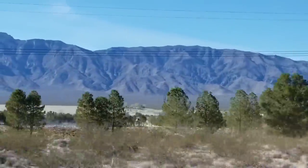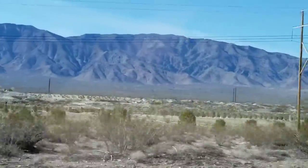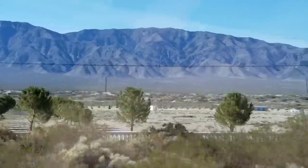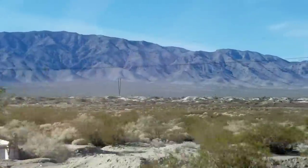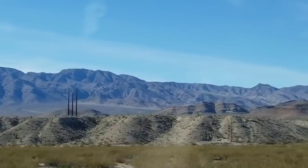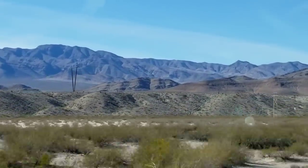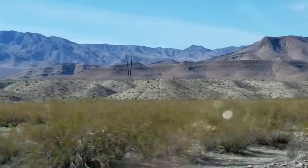Ranch right next to it. He has much more than just all this. This is still all his property. Beauty of basically the untouched desert out here. Just about every single mountain is almost a sheer cliff. As you can see, very, very steep mountains.